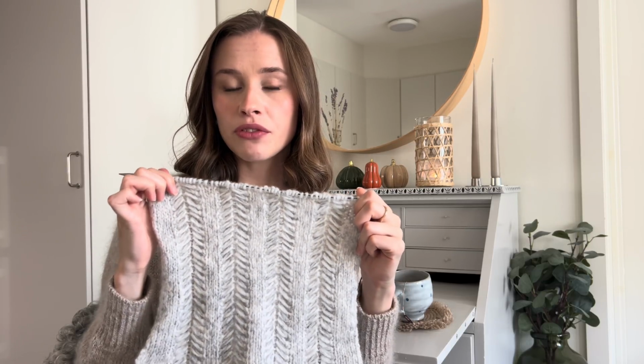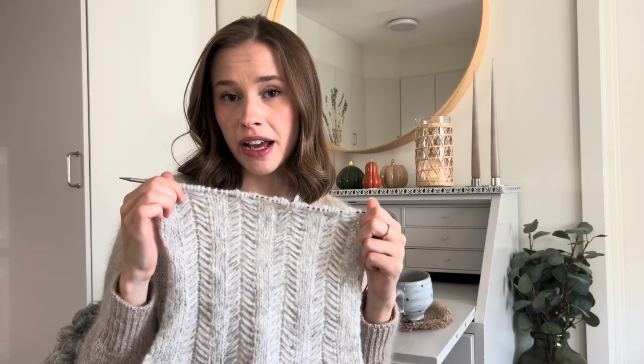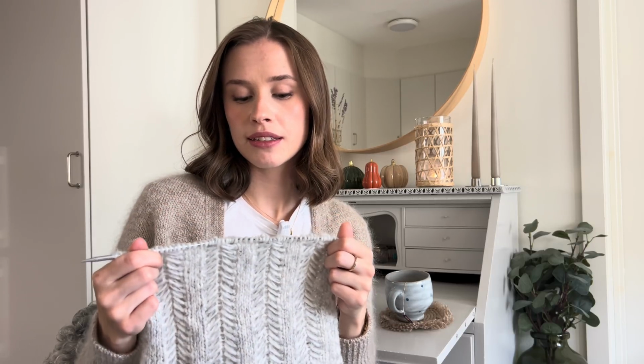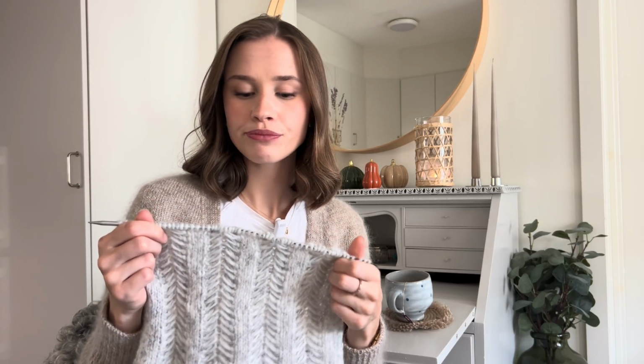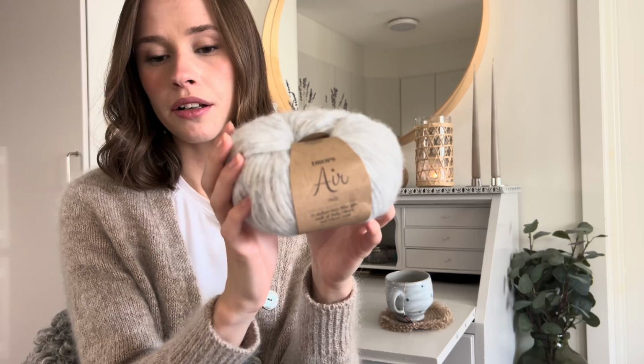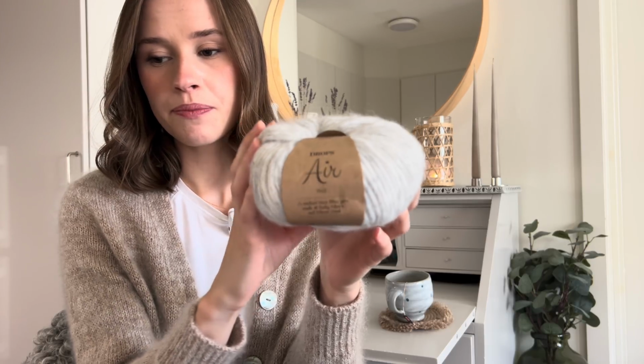I'm knitting mine almost exactly to pattern. The only modification I made is that I knit only 4 pattern repeats instead of 5. And that's only because I want to make sure that I have enough yarn to knit a quite long scarf. And the yarn that I'm using is this Drops Air in the color 3 or pearl gray.